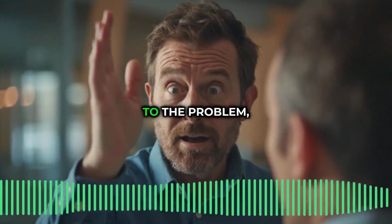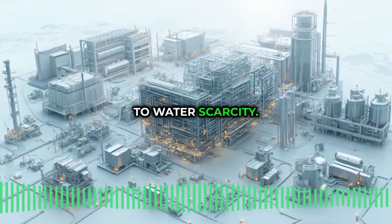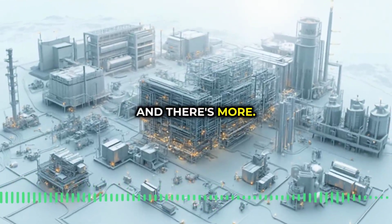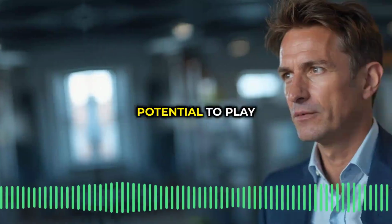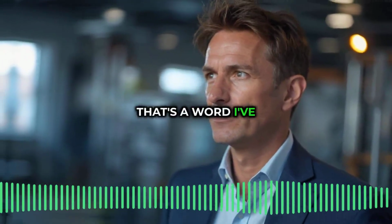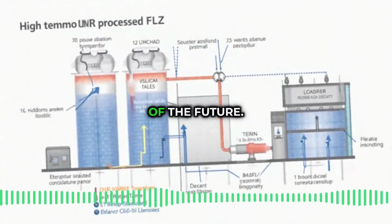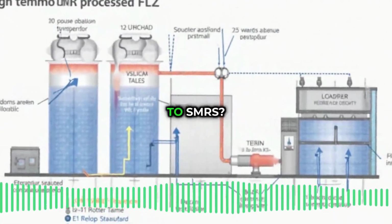So instead of contributing to the problem, SMRs could actually be part of the solution to water scarcity. That's pretty mind-blowing. And there's more. SMRs also have the potential to play a key role in hydrogen production. Hydrogen. Now, that's a word I've been hearing a lot lately. Everyone seems to be talking about it as like the fuel of the future. What's the connection to SMRs?